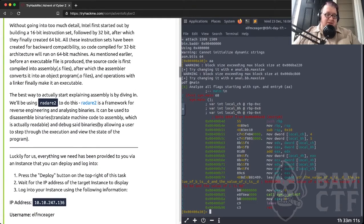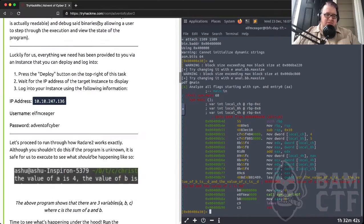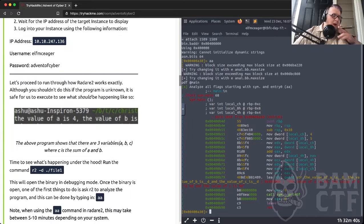However you want to say it, this is the tool, and to be honest, I haven't used it much. I've used a lot of other debuggers. On Linux, I usually use GDB. On Windows, I've used IDA, x64dbg, x32dbg, OllyDbg, Ghidra, and Cutter. So I've used a lot of them, but I haven't really used this Radare framework much. I think this was the first time I played with it, so this was a learning experience for me as well.